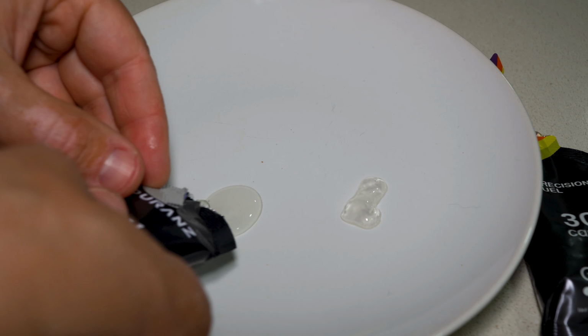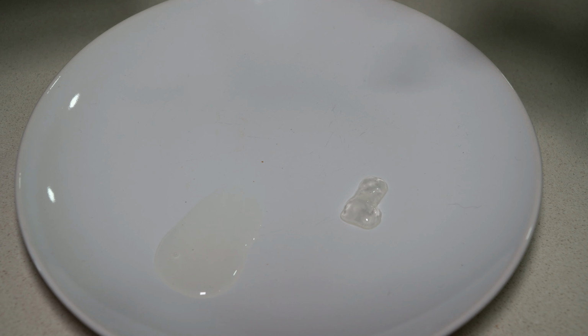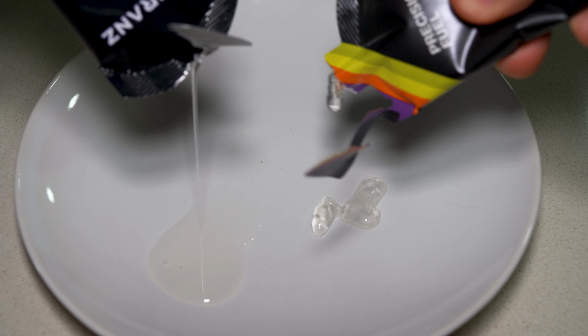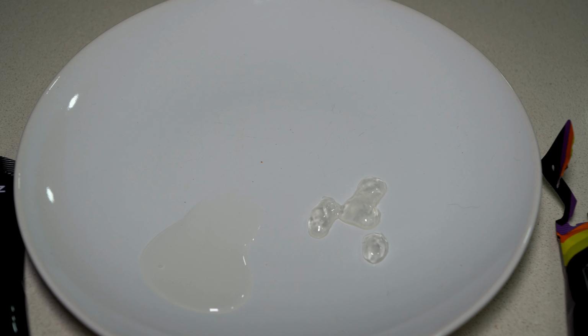It's a bit too strong for me. I prefer the mild taste and the original taste of the Precision brand. When it comes to caffeine gels, again, I wouldn't choose between the caffeine content. I would choose more on taste. Both gels, I had no gut issues with them. So I'm choosing more about taste over anything else.